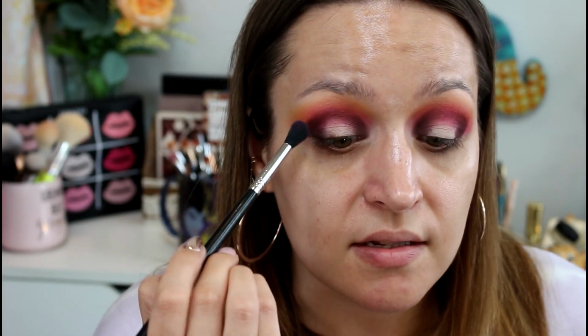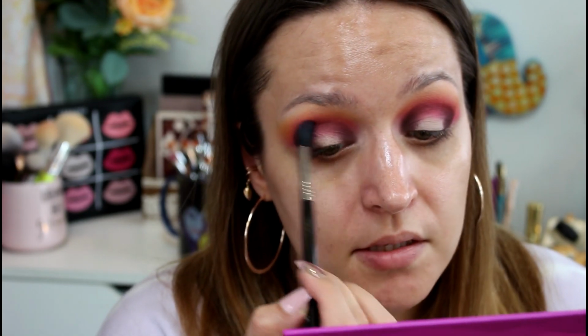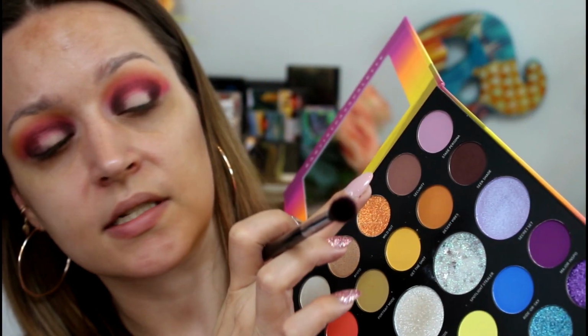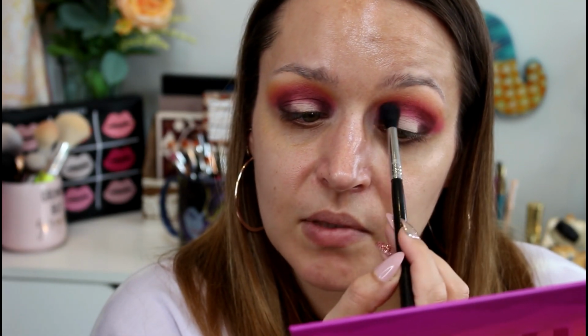Okay, and now I'm just going to re-blend everything out with the previous shade brush that I used, which in this case is the pink one, and just blend all that brown into that pink in the crease. So this shade here, Seek Shade, it looks very, very deep in the pan, but on the eyes, it definitely blends away a little bit. Look at that. See how it's a little bit deeper on this side, and then as soon as I start blending it out, it's definitely losing that pigment.